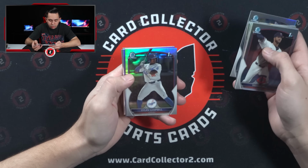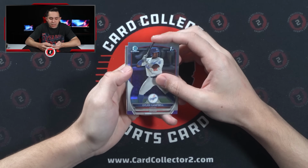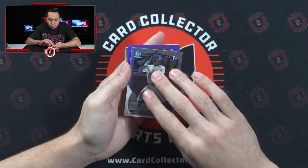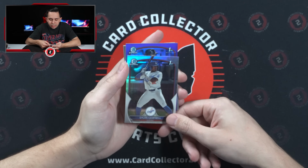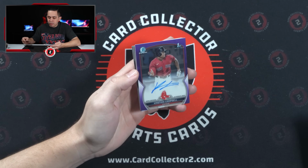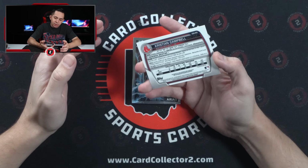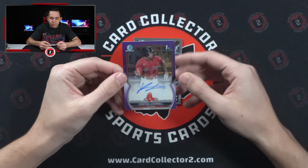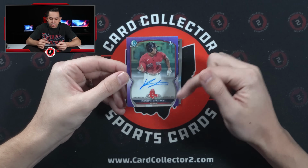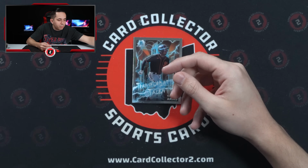Spencer Jones. Dylan Campbell. All right. Shortstop. Shortstop auto. First for the Red Sox. Christian Campbell. Okay. Christian Campbell, purple auto for the Red Sox. Not bad. 41 of 250. A little off-center. Probably won't grade very well. You can see it's off-center there. Auto's not perfect. Christian Campbell, purple auto.